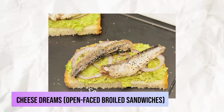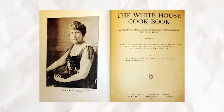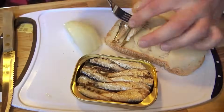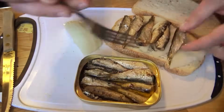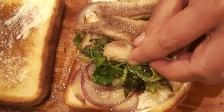Canned sardine and onion sandwiches were the bold, briny lunches that never pretended to be fancy, but quietly stuck around in old cookbooks for decades. You opened a can of sardines, layered them onto bread, added thin slices of raw onion, and called it lunch. That was it, done in minutes and packing more flavor than most people could handle.